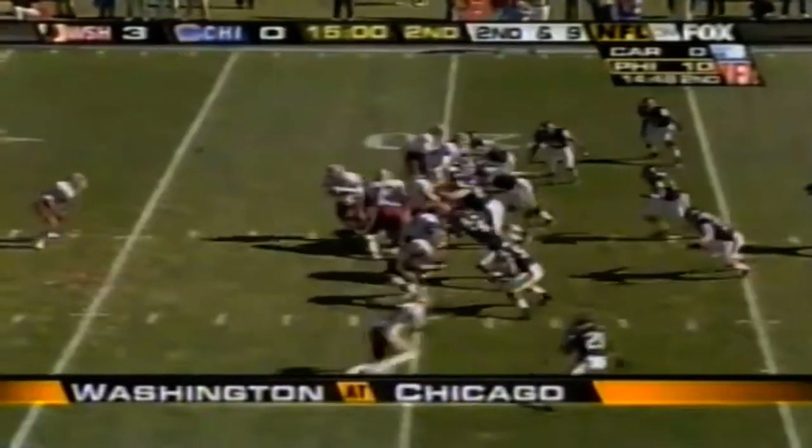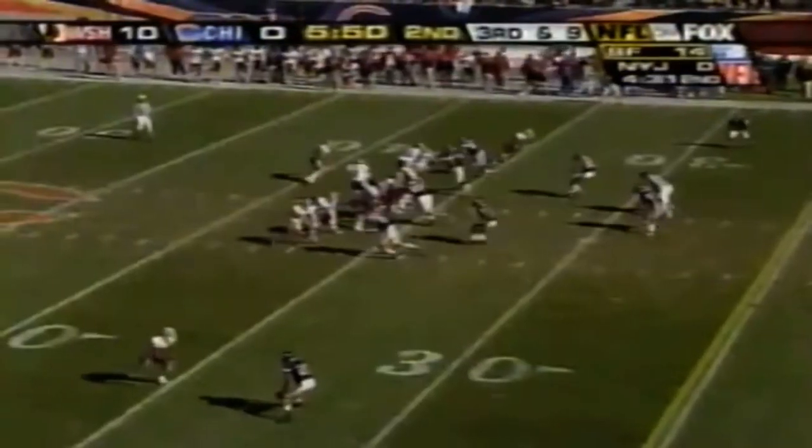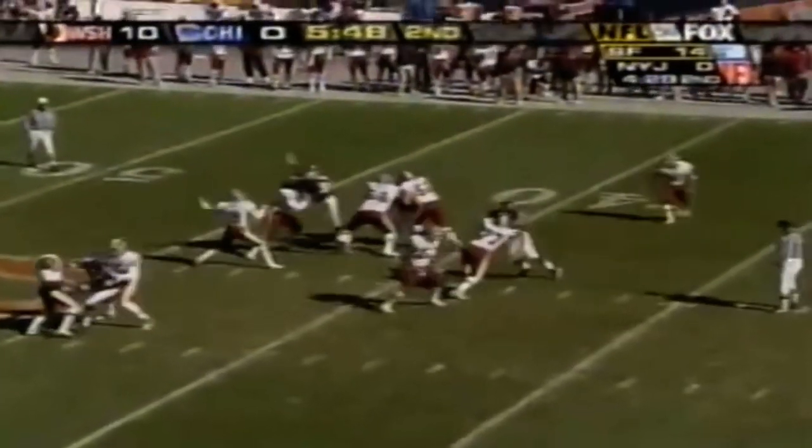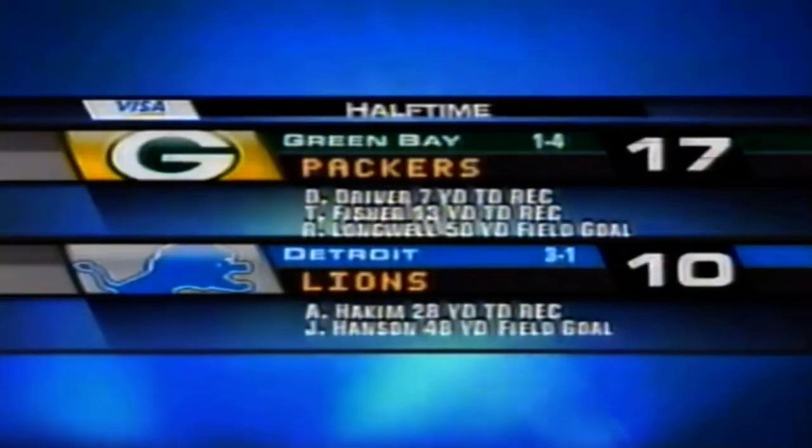I'm sure he did. Washington and Chicago. Play action for now. James Brown's on the edge of his chair. Watches as Garner takes it in the end zone. Touchdown reception, 18-yarder, it's 10-0. And then Shawn Springs, who has not played this season, cornerback, the starter, playing the nickelback this week, who had a neck injury, comes back, intercepts Brunell, takes it 70 yards for the touchdown. 10-7, Washington over the Bears at the half. Clinton Portis with 93 yards on the ground in the first half.